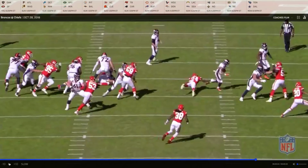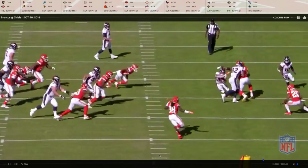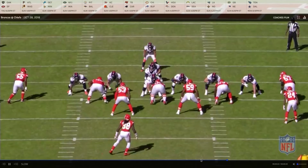Now with Lindsay right here, I want to see Lindsay get north and south when he makes this cut. I want to see Phillip Lindsay get north and south. You see Garrett Bowles put a dude on the ground, which is great. But here Phillip Lindsay tries to cut upfield, and he does a nice job. And it was a great jump cut.